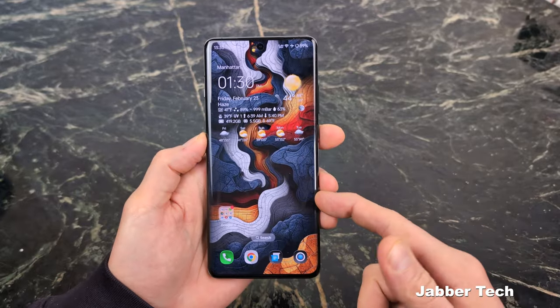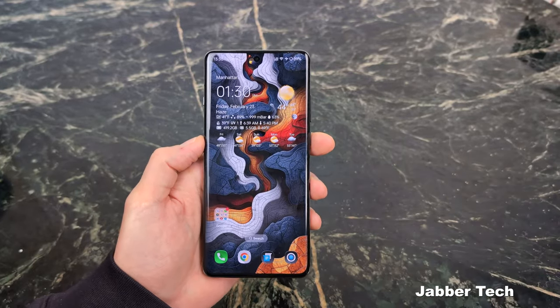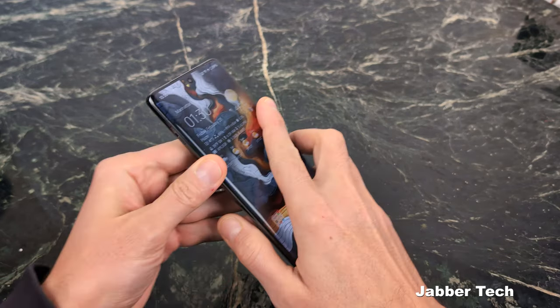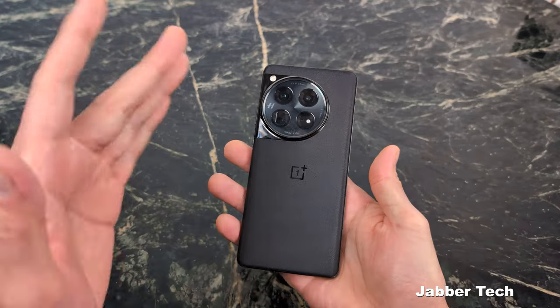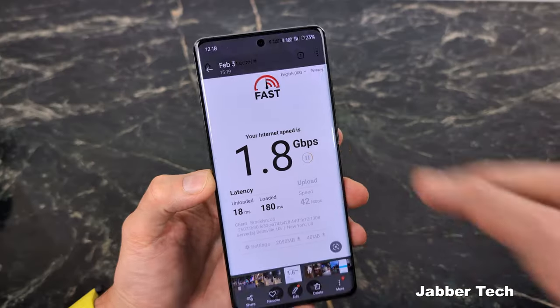And gaming on the OnePlus 12 is also awesome, as you just saw. So go ahead and play your favorite titles on the OnePlus 12. That Snapdragon 8 Gen 3 is going to do its thing. Now, speaking of the Snapdragon 8 Gen 3 doing its thing, this phone does not get overly warm. It doesn't get super hot when you're using it intensively. And that's because of the massive cooling chamber that they have inside of this device.